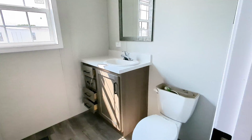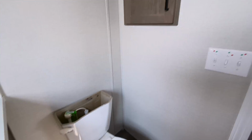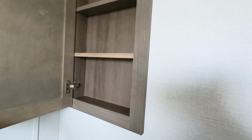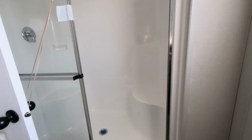So we kept the theme of the trimmed out mirrors going along through that entire house. And then here's something I haven't showed in a video. This is what's called a cosmetic box. So it is built right into the wall, and if you opt for a hardwood cabinet, it's going to be everywhere through the house. And then turning around, we've got the walk-in shower.